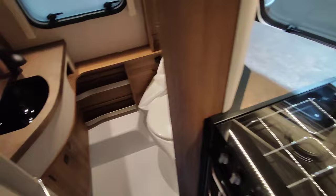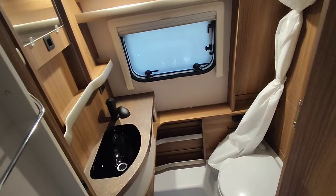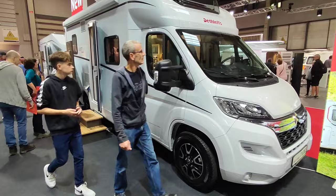If you have a quick look what's in here, I'm guessing bathroom. Yep, just a wet room. A toilet. And your shower, I think, pulls out from there. And you've got a sink. It's another make I haven't heard of before. Deathlifts. Not sure how you pronounce that. It's on the Citroen cab, quite nice.